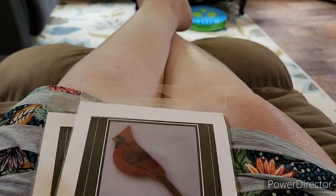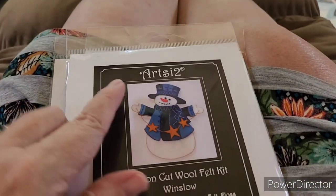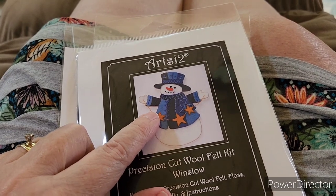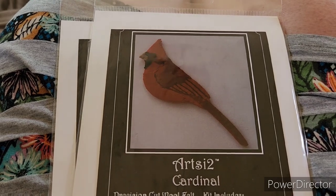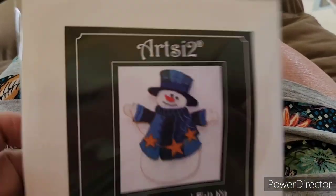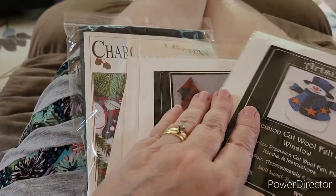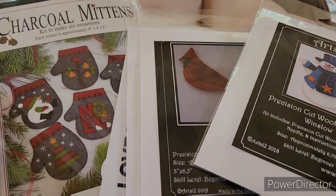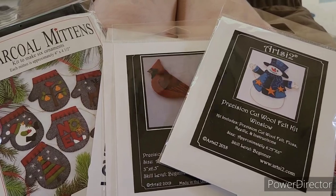I'm trying to think how I did this. I might have gotten this for our son-in-law and for our daughter, one of these. I don't know. I'll figure it out. Anyways, I just wanted to show you my happy mail today. So now I'll have more stuff to do.